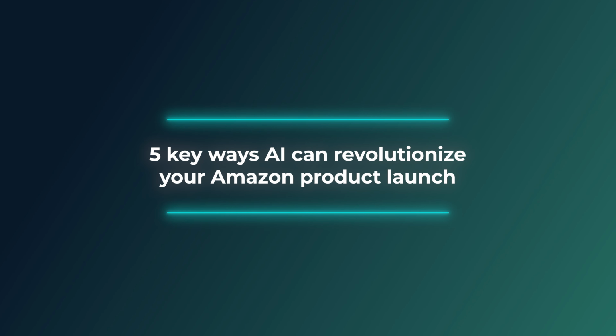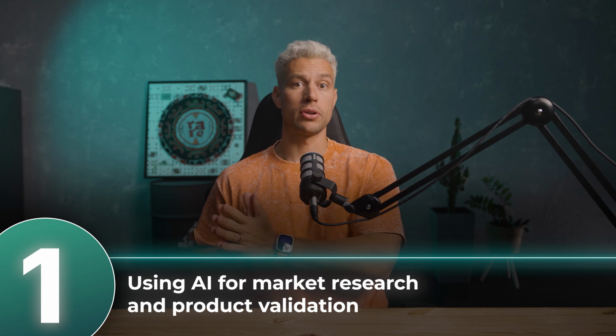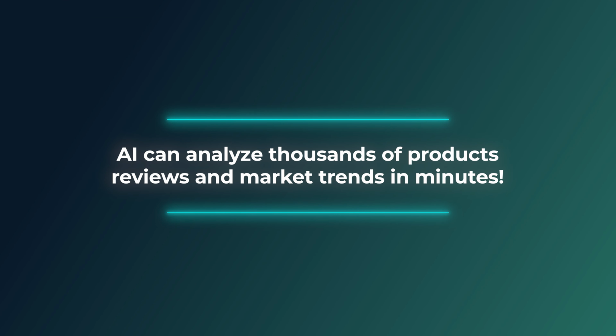Here are the 5 key ways AI can revolutionize your Amazon product launch. First, using AI for market research and product validation. This isn't just about finding products with demand. It's about using AI to uncover hidden opportunities your competitors are missing. Here's why it works. AI can analyze thousands of products, reviews, and market trends in minutes, identifying gaps in the market that would take humans weeks to discover.